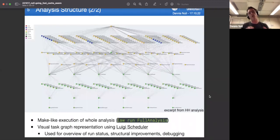How LAW stitches all these tasks together is then in the make-like execution system. So you have a really make-like execution of the whole analysis. For example, in our case, you would in the end just have one command line command, which is law run full analysis. This then builds this task tree here. And this is really just a small excerpt from one of our analyses.